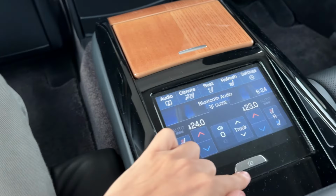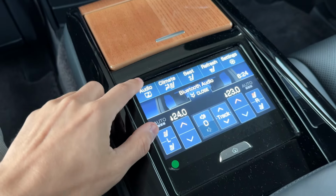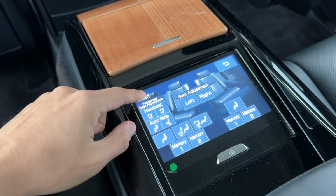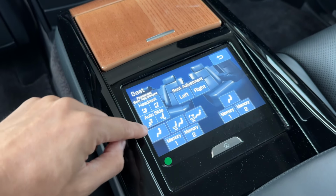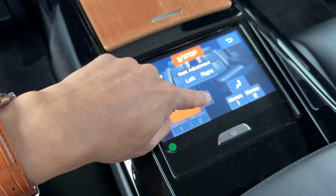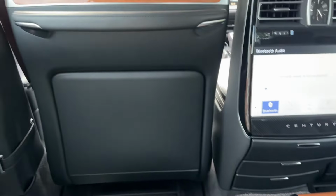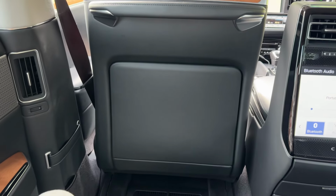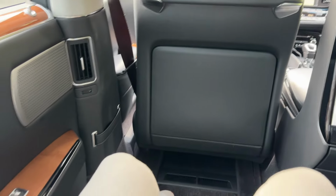Yeah, so let's play around with some of these functions. So let's do the seat. I gotta admit, I barely spent any time behind it, probably like 10 minutes. So let's discover this together. Right, let's see if we can make it into full shuffle mode. There you go. So it rolls all the way up front to give you maximum leg space.